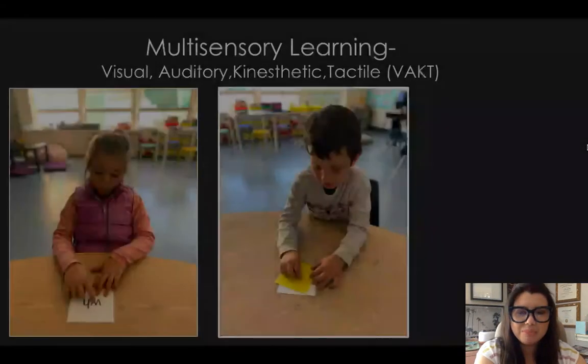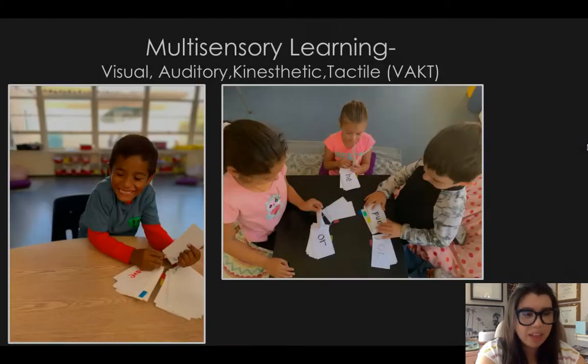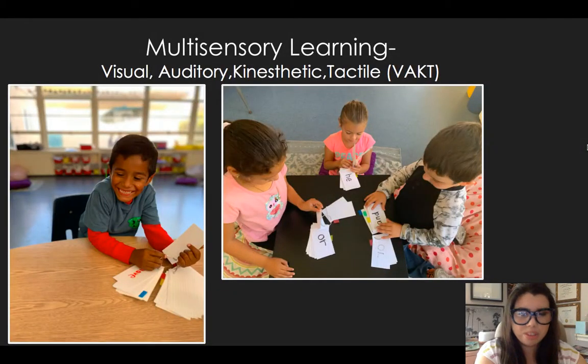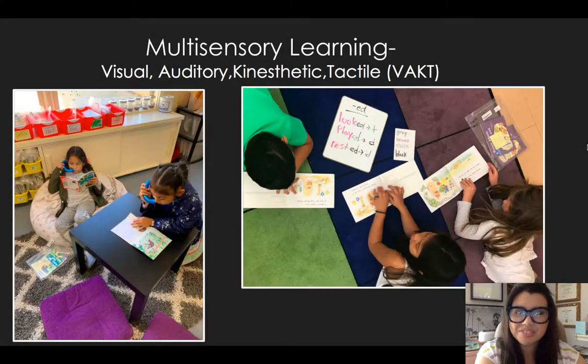So here we see some pictures of students learning about the H brothers, WH, and accessing those visual, auditory, kinesthetic, and tactile pathways that are so important for students with characteristics of dyslexia in their acquisition of reading.